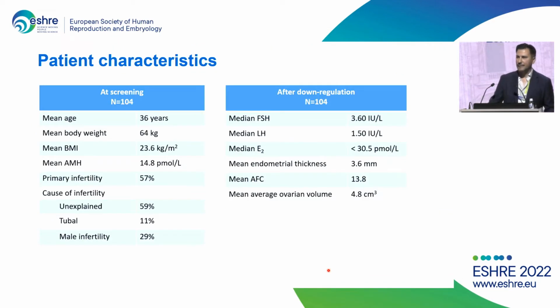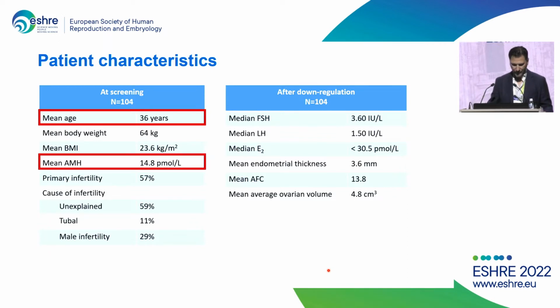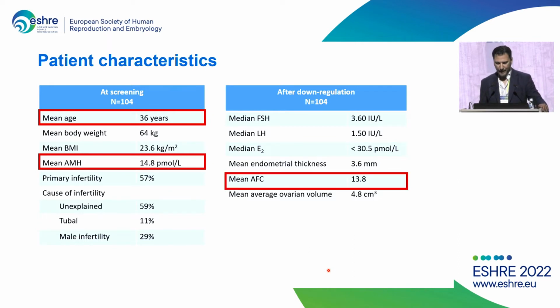Well, let's review some patient characteristics. The mean age was 36 years. The inclusion criteria were from 30 to 42. The patients were in the initial Rainbow trial, divided into 2 subgroups by age, from 30 to 37 and from 38 to 42. The mean anti-Mullerian hormone was 15, and the mean antral follicle count was 14.